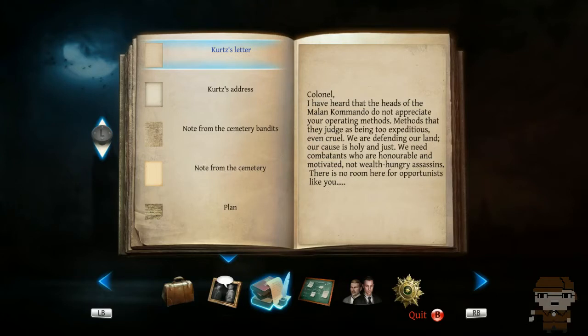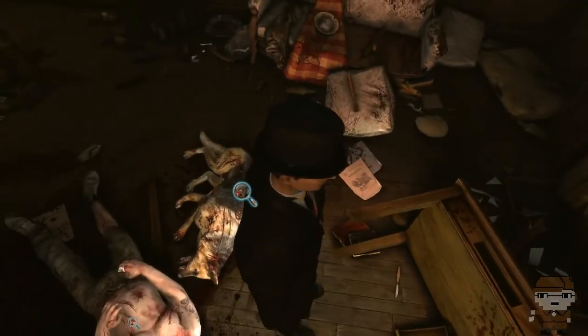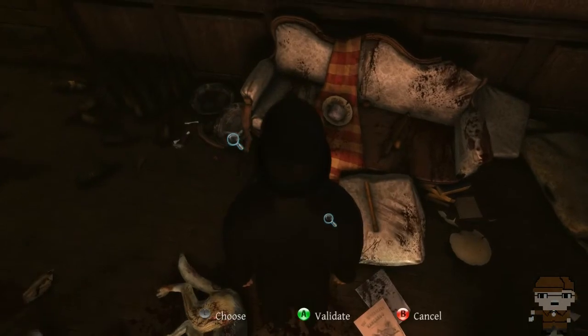Kurt's letter. "Colonel, I've heard that the heads of the Malin Commando do not appreciate your operating methods. Methods they judge as being too expeditious. Even cruel. You're defending our land. Our cause is holy and just. We need combatants who are honorable and motivated, not wealth-hungry assassins. There's no room here for opportunists like you." Right, well. It seems to be a letter of dismissal. A very, very insulting dismissal.